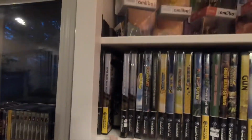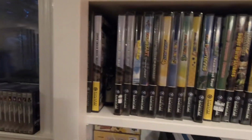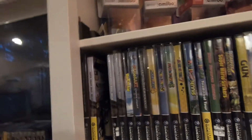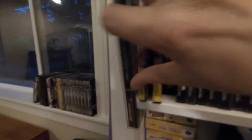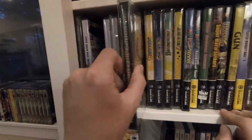Some notables, Super Smash Bros. I've got 3 in their cases right here. I think I've got another one in a GameCube. Can never have too many of these because if one breaks, I'll be sad if I can never play Melee again. I got my Legend of Zelda Ocarina of Time Master Quest one right here. And again, a lot of these are in their protective cases because I think they're really cool.